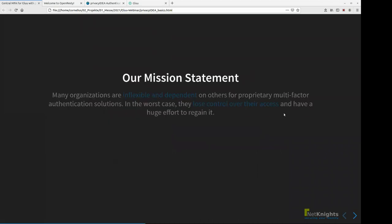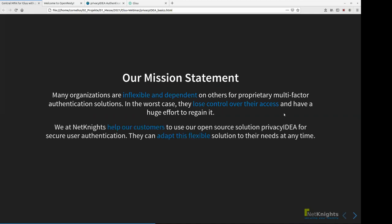Our mission statement as a company or as a team is that we see that organizations can lose control over their access, and they are bound to some proprietary solutions or vendors or even cloud services. And we at NetNights help our customers to regain their control and to use PrivacyIDEA in a flexible way that fits their needs. And so finally, you can regain your control.